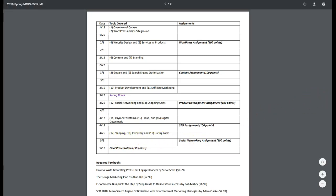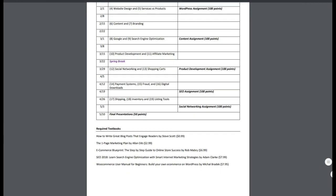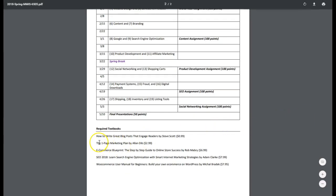The recommended books, required, recommended, whatever you're going to call it, outstanding books. How to Write Blog Posts That Engage Readers, that's $1. The One-Page Marketing Plan, that's $2.99. The Ecommerce Blueprint, well worth it, great book, $6.99. And then this Search Engine 2018, I think it's the same book as 2016, 2017.